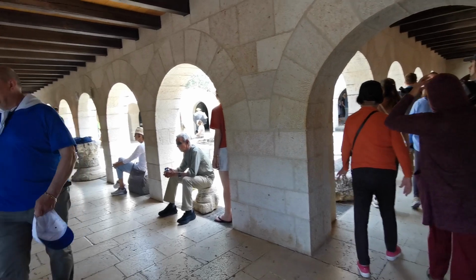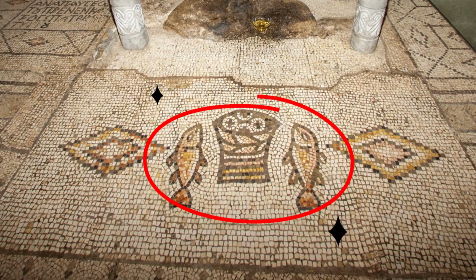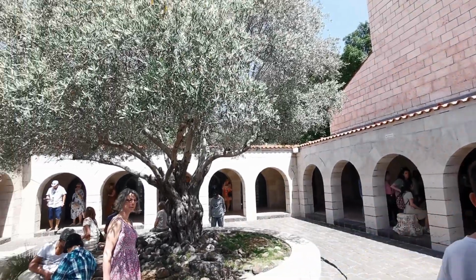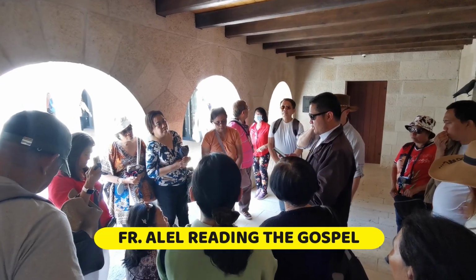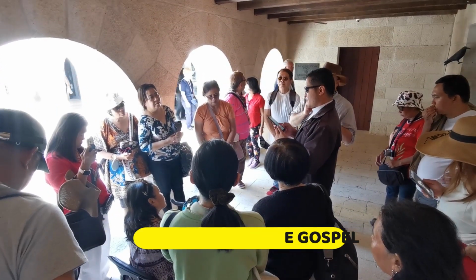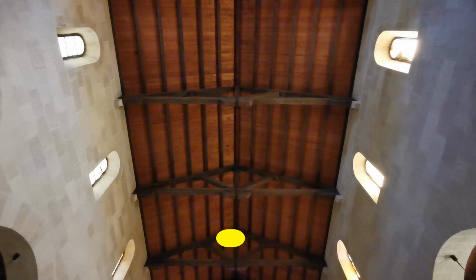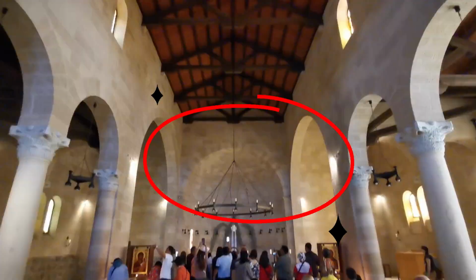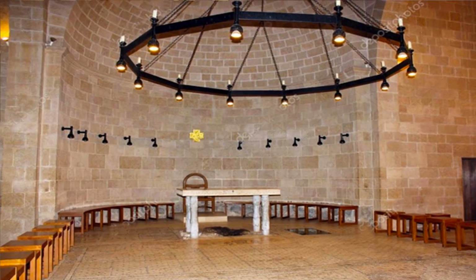According to the book of Matthew in the New Testament, Jesus was given 2 fish and 5 loaves of bread. After blessing the food, he multiplied the loaves and fishes so that there was enough to feed 5,000 hungry people, with enough to fill 12 baskets with leftovers. The famous Byzantine-era mosaic at the Tabgha depicts 2 fish and a basket containing loaves of bread. This important story in the history of Christianity makes Tabgha a special place to visit.